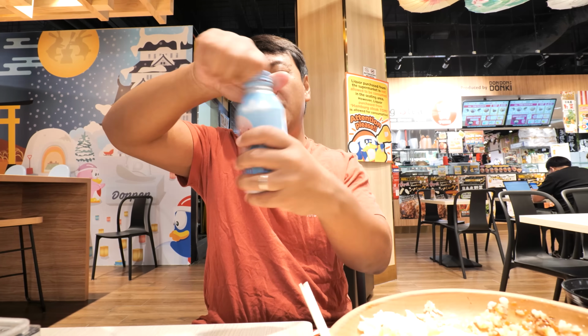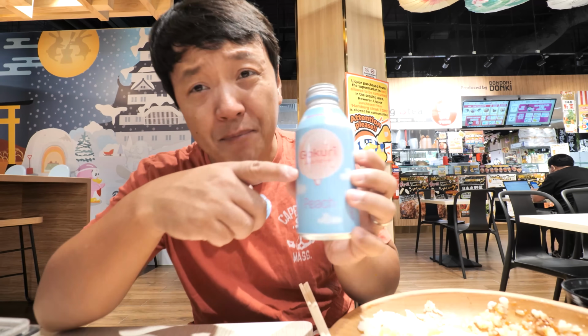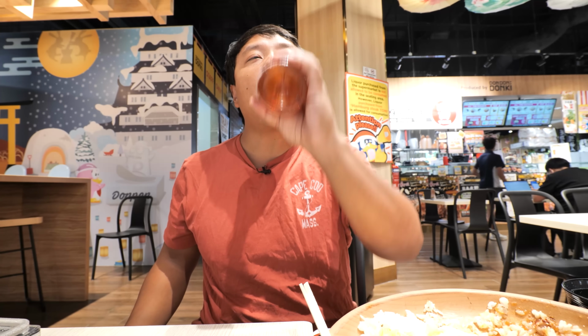Also, I got a peach soda. Sorry, not a soda, just a peach drink. That picture, that does not lie. It literally tastes like someone squeezed a peach into this bottle. Also, a strawberry tea. Oh, that's yummy. Strawberry flavor strong in this one it is.